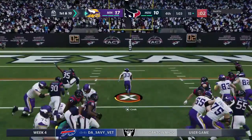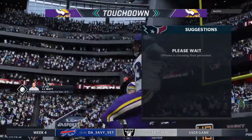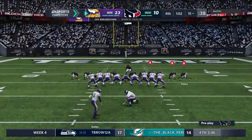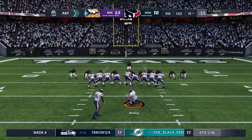First down, here's the run with Cook. And he'll get into the end zone. Touchdown, Minnesota. Dalvin Cook with his 2nd touchdown of the game and 5th on the year. And the Vikings are going to widen that advantage.